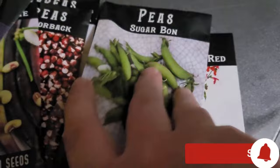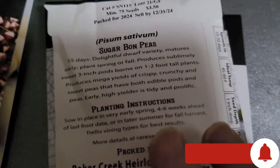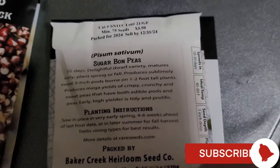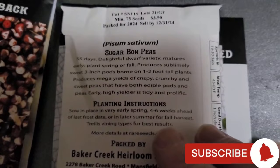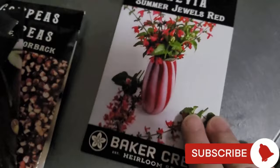Got some sugar bomb peas. Sublimely crispy, crunchy, and sweet peas have both edible pods and peas. So I really don't want to grow peas that don't have edible pods. I always get kind of frustrated because sometimes I'll mix and match. And I'm like, oh my gosh, are these the ones that you can eat the pods or not? So I really want to thin down to where I'm only growing the ones that have edible pods and peas. And these never make it inside because we eat them outside as a snack. They're just so good. These are just for ornamental to help the pollinators. And because look how just pretty those are.